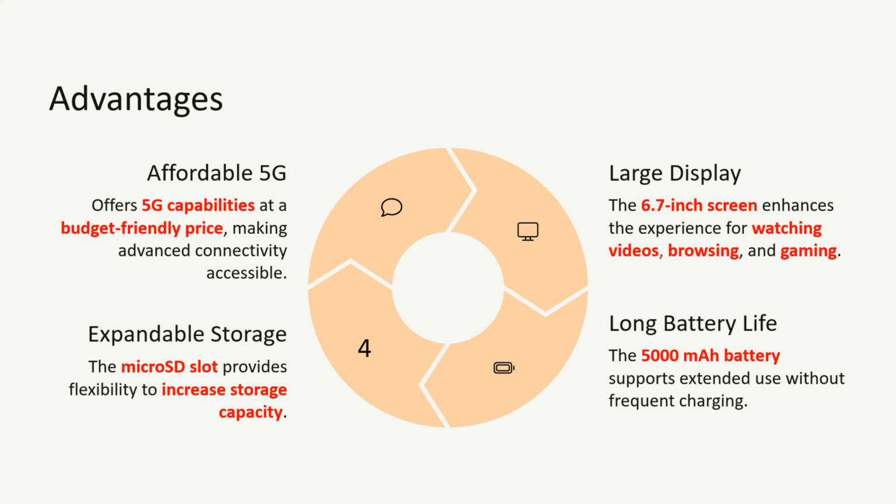What are the advantages of this smartphone? First point is affordable 5G. It offers 5G capabilities at a budget-friendly price, making advanced connectivity accessible. The second point is large display. The 6.7-inch screen enhances the experience for watching videos, browsing, and gaming.